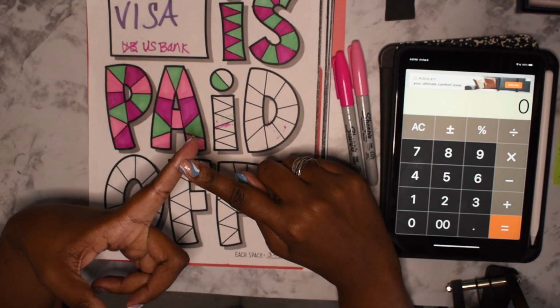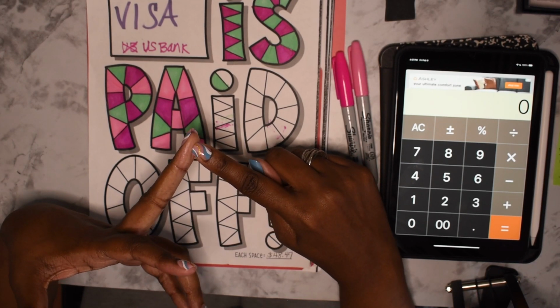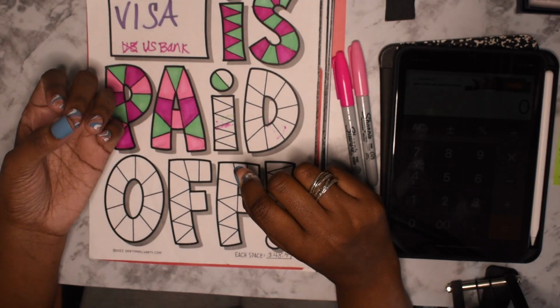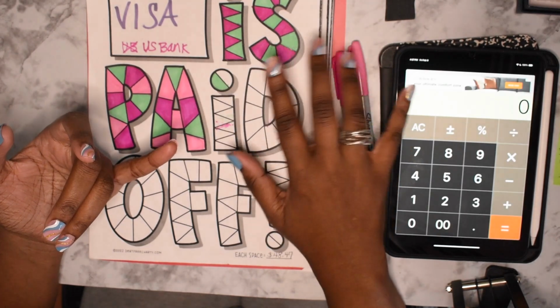cleared out my sinking fund for the new deck. I also sold my ticket. I was going to see New Edition in Vegas for their residency. I sold that ticket, and I'm trying to think, was that it? I think that was it.